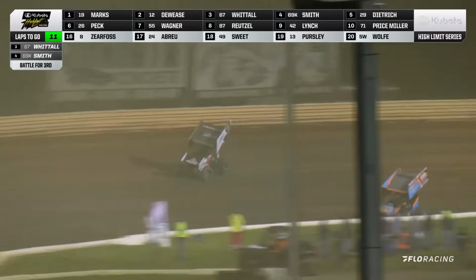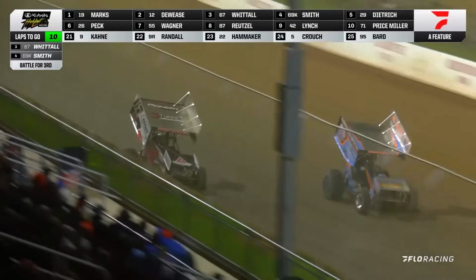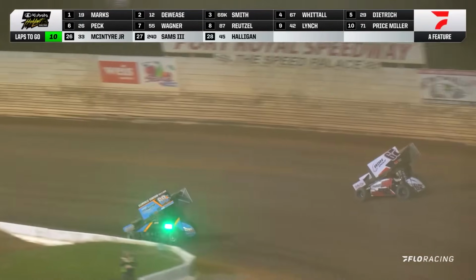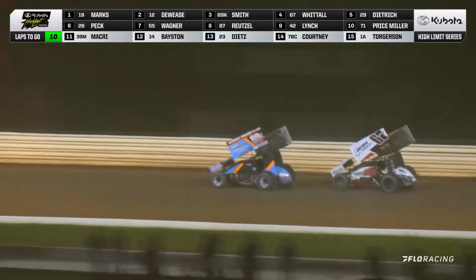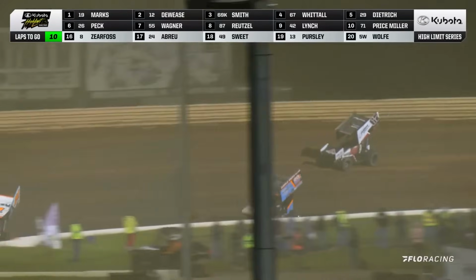So if some of these guys at the middle portion of the top 10 get a caution here, they might be able to have something for your race leader, Brent Marks. As I say that, Lance Dewease closing back in, it appears. 10 laps to go. Justin Whittall and Ryan Smith still side by side for that 3rd spot. Ryan Smith moved right in front of Whittall. You can see Whittall had to check up there.